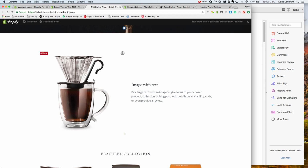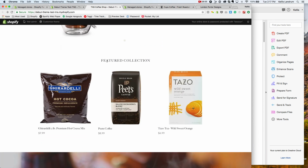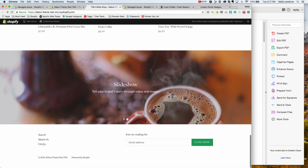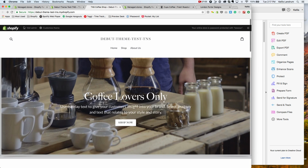And we have a block that is just a picture with some text next to it. This is a block that's available in this theme. And then we have a featured collection that shows off a few products that belong to this collection, and then another slideshow, and then the footer, right?